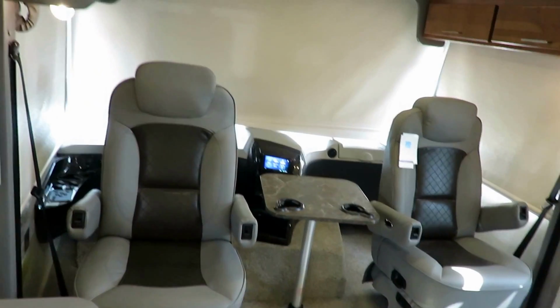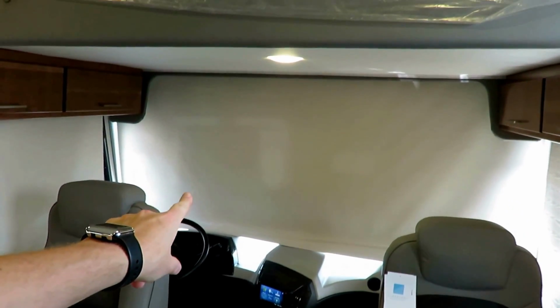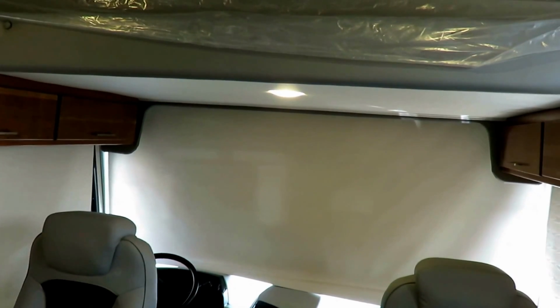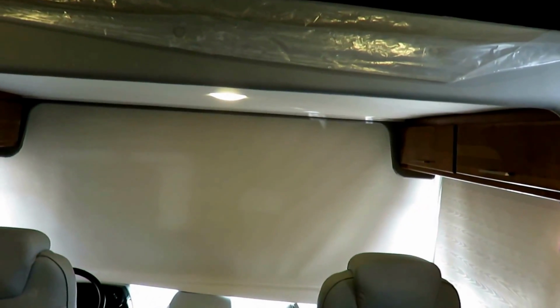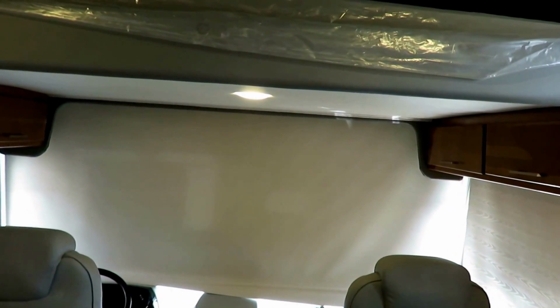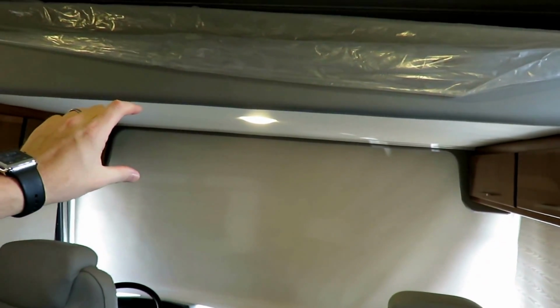Let's go ahead and start up front and work our way around. So we've got a full up-down power front shade right here for privacy when you get to your site. Or if you're just staying overnight at a parking lot somewhere and you don't want people peeking in that huge windshield I talked about, you don't want it to become a detriment when it comes to privacy, power up down shade. Now that could also work as like your sun visor going down the road.